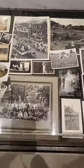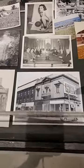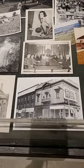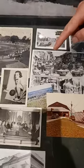Some later images here include some great scenes of the old music hall in 1969, which is still there today, and some great shots of people looking at pottery on King Street in Cactus Festival in 1984. You can see the sign for the old deluxe restaurant in there in the back.